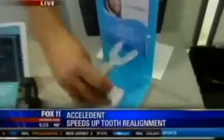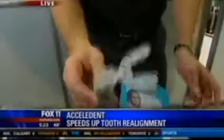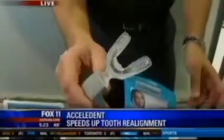Well, real quick here, the first question a lot of kids have when you tell them they need braces, how long is this going to take? Well, the folks at AcceleDent say it's going to take about 50% less time now. This is a mouthpiece you wear 20 minutes a day. The light vibration and pulsating force will actually accelerate tooth movement and relieve discomfort after the adjustments are over. Pretty cool stuff. 1.9 million square feet of show space here. Tons of things to see.